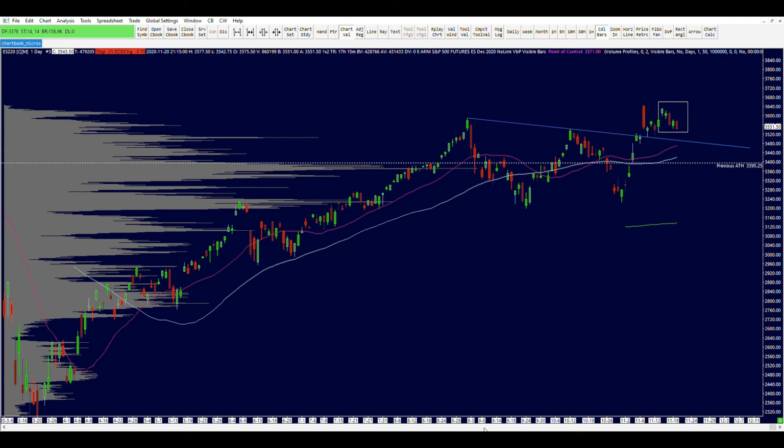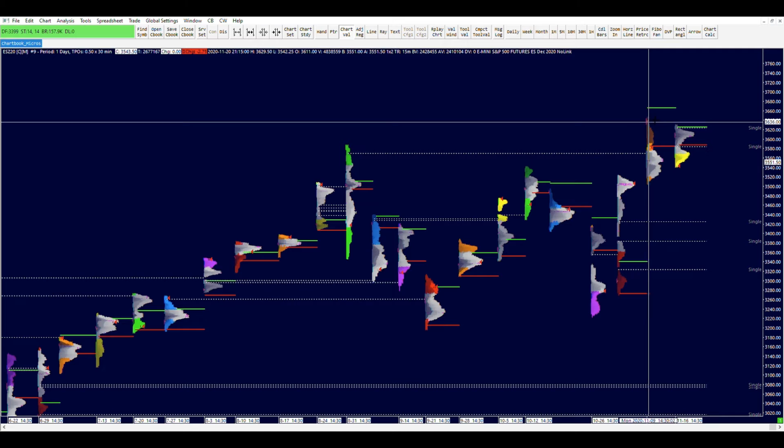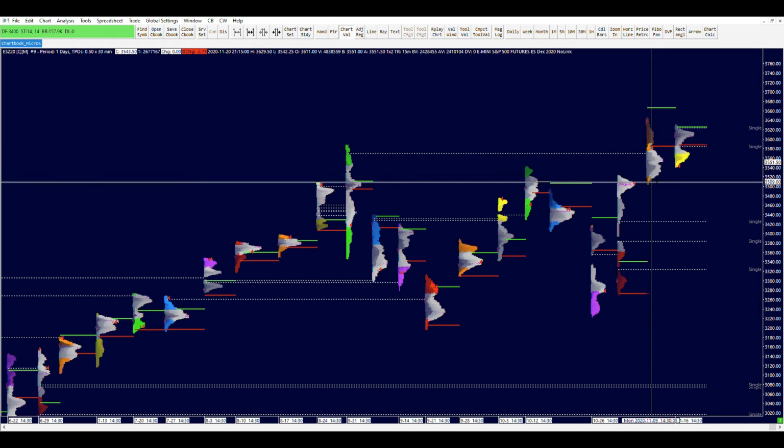So let's have a quick look at our weekly profile view. What we have here in front of us is our weekly profile chart, and each of these distributions represents one full week worth of trade. So if we look at the week previous to last week, we know that on the news of the vaccine on the Monday, we opened up here and we pretty much spent the rest of the week coming off and filling out a good bit of volume and time down this particular region in here.